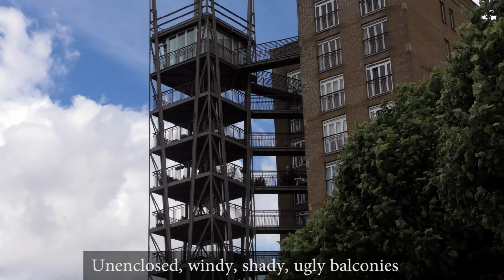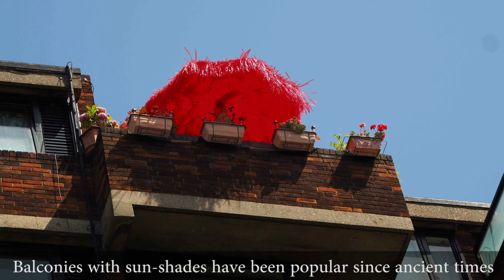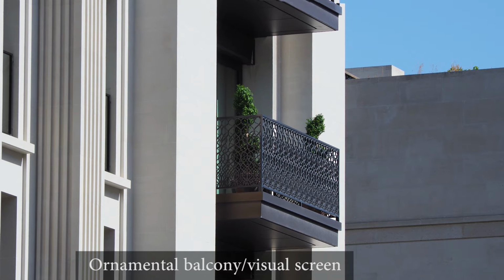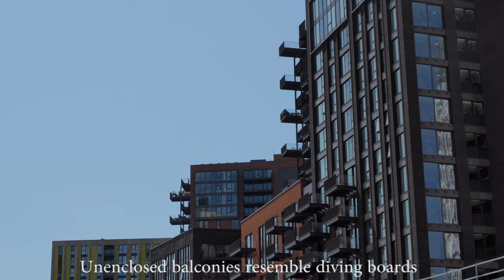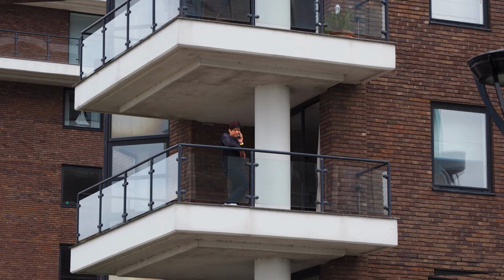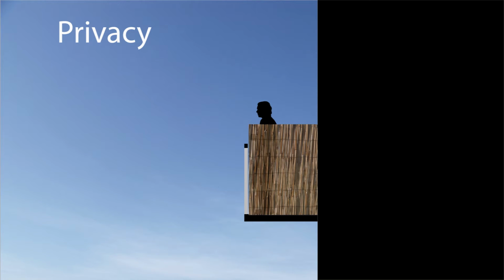I've noticed quite a lot of people putting sunshades on their balconies because the weather varies and sometimes you do want a shade for sitting in the sun. So from that point of view, I think enclosure is more than just recess. I think people want a degree of privacy on a balcony.